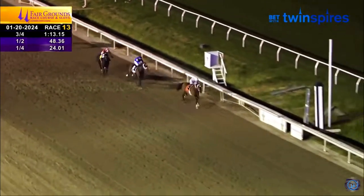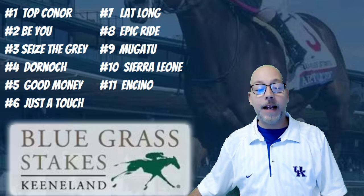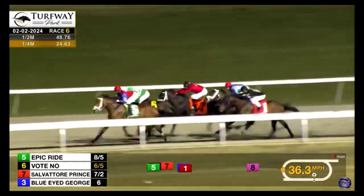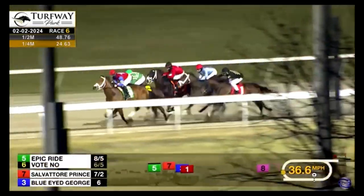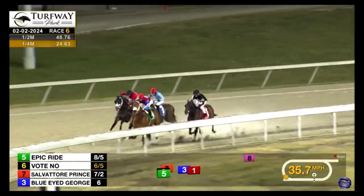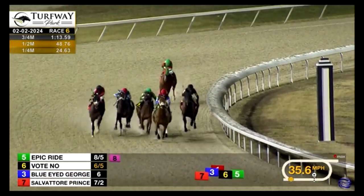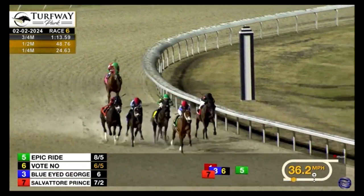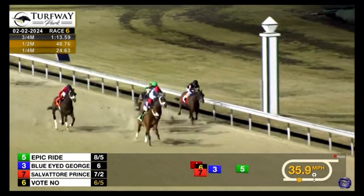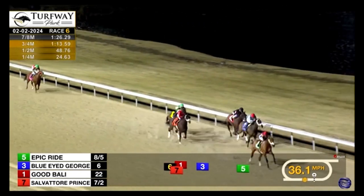So number 8 is Epic Ride. This was a runner-up in the John Battaglia Memorial at Turfway just a little while back. He's trained by John Ennis. Made a serious outside move around the three-quarter pole in this race and hit the stretch in the lead, but just was unable to hold off the late rally by Encino, who's also in this race. Adam Beschizza will return to ride this son of Blame. So Epic Ride is an interesting candidate.